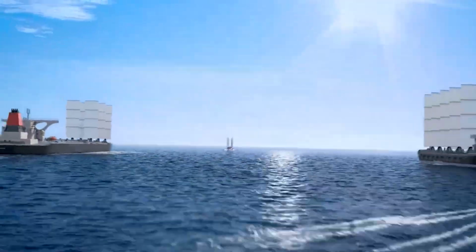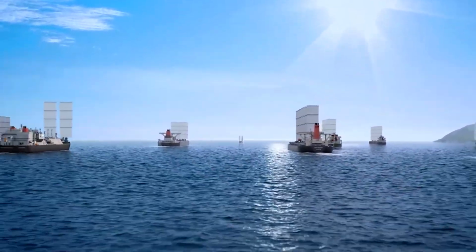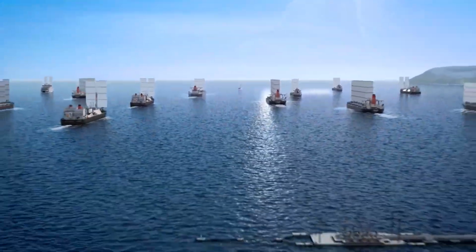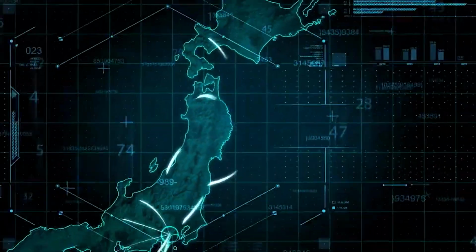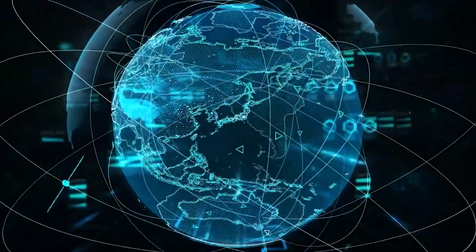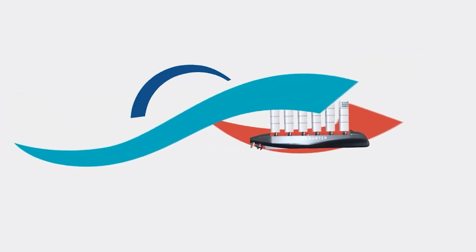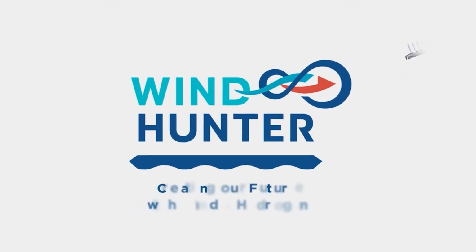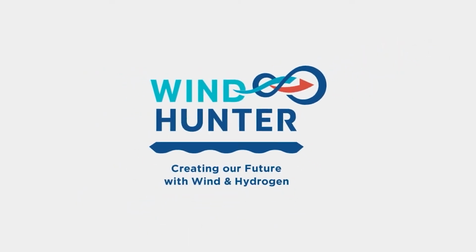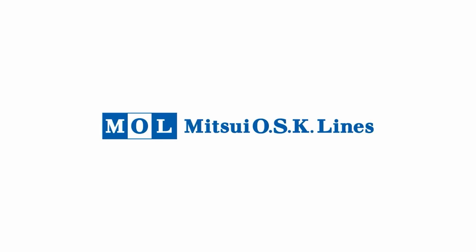Mitsui OSK Lines is committed to pursuing the full potential of offshore wind power, not only to achieve its own zero-emission target, but also to build clean energy supply chains, contributing to a decarbonized society. Creating our future with wind and hydrogen. Wind Hunter Project. Mitsui OSK Lines.